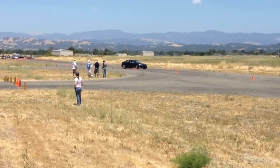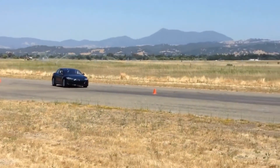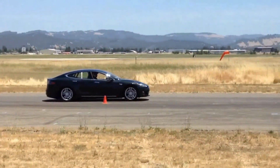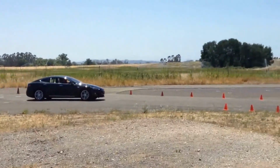So we've discussed quarter mile, we've discussed track. Now on to autocross discussion. Autocross, okay. I have seen videos and I've read posts of guys that have taken the Model S autocross. I have looked up the SCCA PAX, Professional Autocross Index, for the Model S.